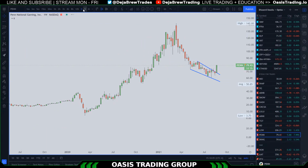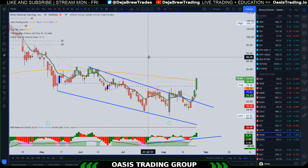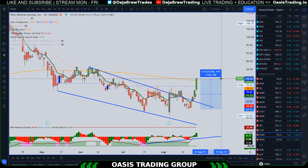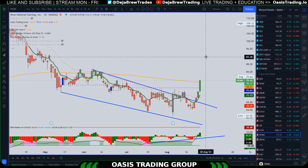Couple of things on our watch list did pretty well today. Actually, Pen is running here. Pen is one that we've been watching. I've been waiting for it to recover the 200 EMA here. You could have bought it down towards the lows, you'd be up pretty nicely already. It's already had a 24% move. So if you bought anywhere down here, you're looking pretty good.